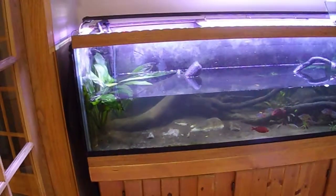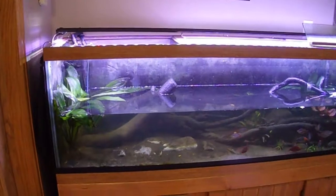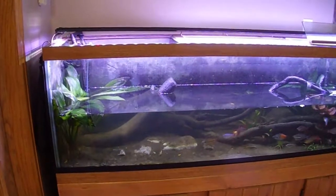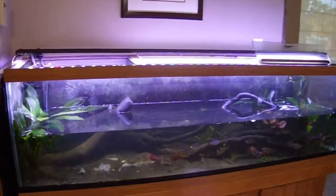Then I'll probably cap that with some fresh sand, just a little bit, just to kind of anchor everything down, put the plants back in and fill it back up. So that's where we're at.